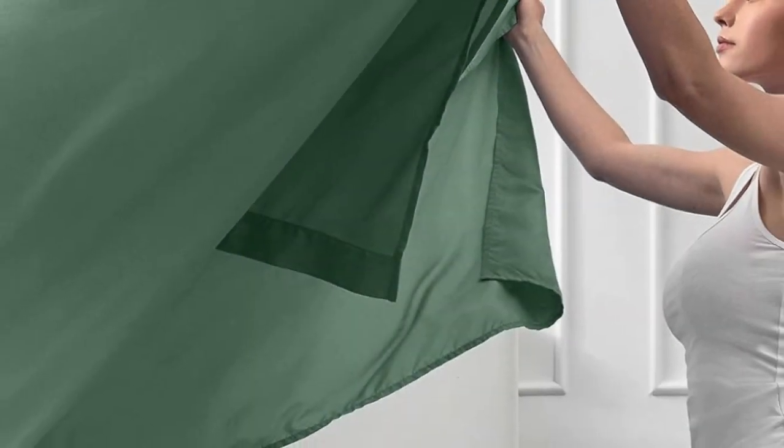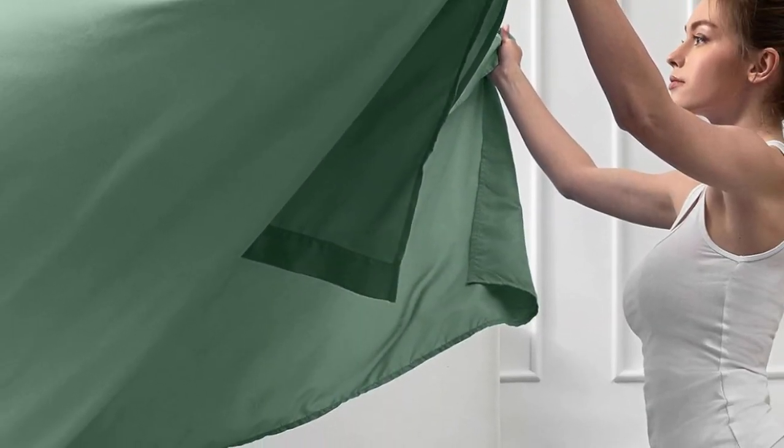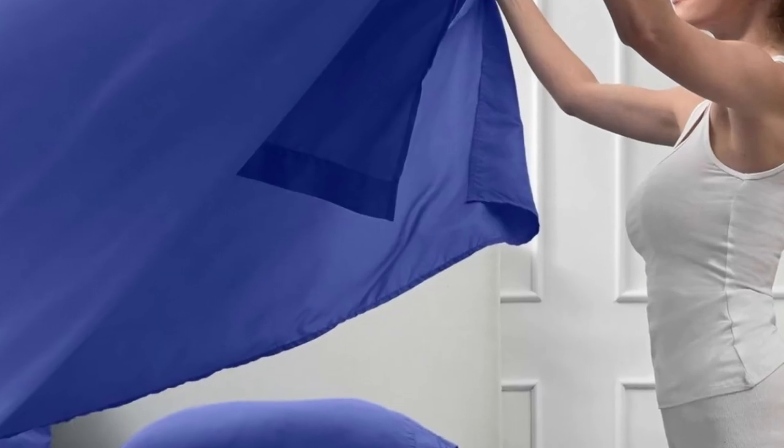Pros: outperformed pricier sheets. Deep pocket options available. Durable fabric. Cons: maybe too soft for those that prefer a crisp sheet.